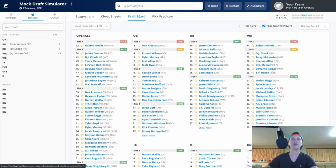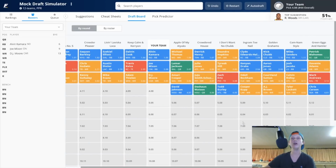So now looking at the draft board after our pick, Amari Cooper, JuJu Smith-Schuster, Zach Ertz, Odell Beckham Jr., Courtland Sutton, Calvin Ridley, and Mark Andrews close out the 3rd round. Very atypical there that Zach Ertz goes ahead of Mark Andrews. Now, Zach Ertz is the household name. He just is. Mark Andrews came onto the scene last year in flying colors. The guy absolutely balled out. I like him way more than Zach Ertz. I think Mark Andrews has number 1 potential, like the number 1 tight end potential.